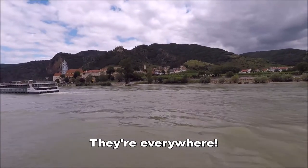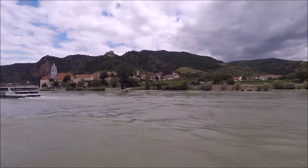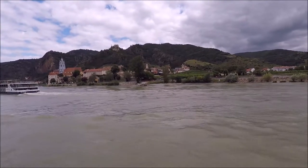The water is a ferry. They have no bridges that go across the river here, so they have to take little ferries. They also have a car one, which I haven't seen, but that little one takes passengers and people on their bikes.